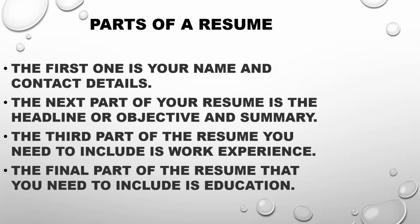If the company is looking for someone with 5 years of experience, then you should have 5 years or more of experience in that specific criteria. Then you can say that clearly in your resume.